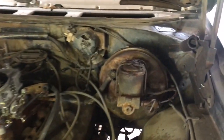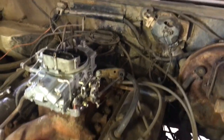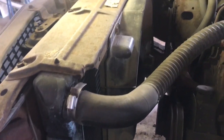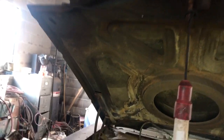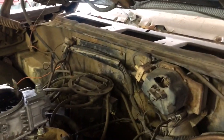As you can see, the original master cylinder has been changed, but the original fan shroud still exists for this car. Cowl induction hood seems to be in really nice shape, and definitely an assembly line version. Now let's talk a little bit about the cowl tag.